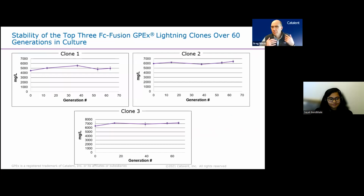So those 3 clones we selected, totally based on titer, moved into a stability study. And you can see in this particular example, we did a little over 60 generation stability study. One of the clones expressed around 5 grams per liter, one about 6 grams per liter, and one around 7 grams per liter. So without any selection based on stability, just selecting based on titer, we got, as we would expect, 3 extremely stable cell lines from the GPEx Lightning technology, each capable of moving forward into further development and potentially further optimization.